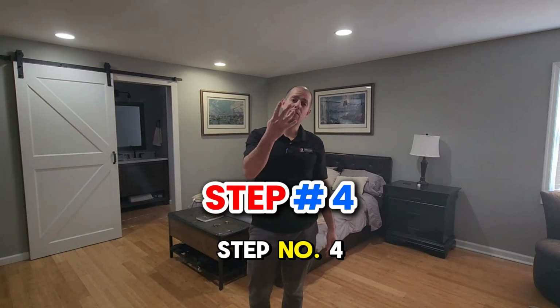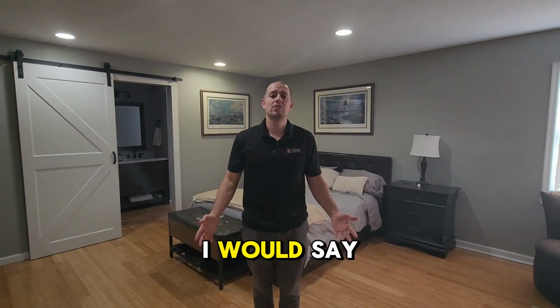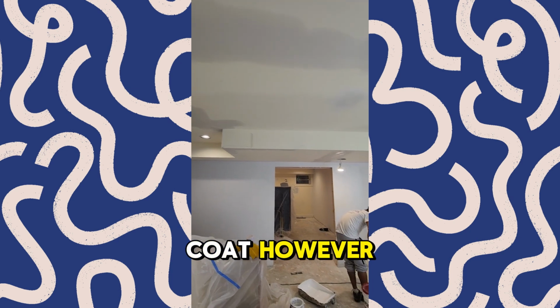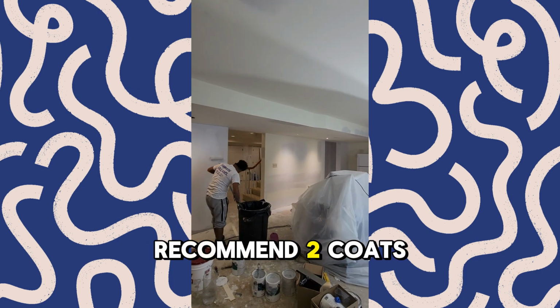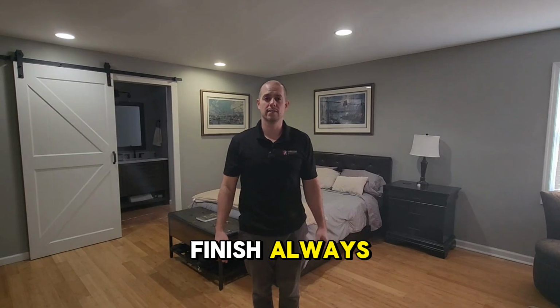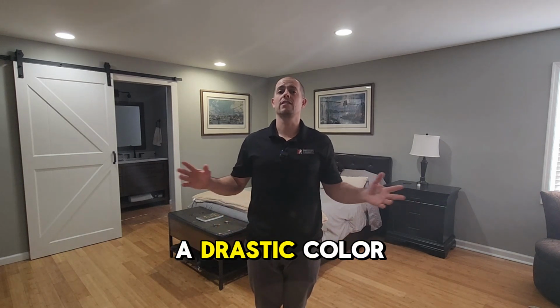All right, step number 4 is painting all the walls. If you were gonna keep the same color, I would say just do 1 coat. However, most customers like to change their color, so we always recommend 2 coats for the best finish. Always. Most paint colors cover really well with 2 coats, unless you're doing a drastic color change.